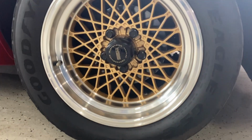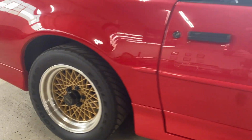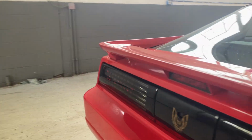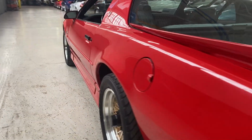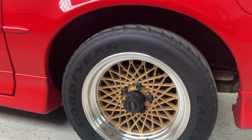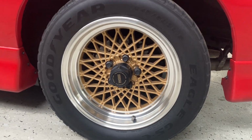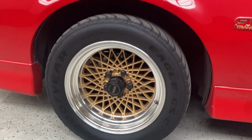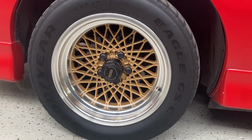Wheels are in excellent shape. They basically look like brand new. There's no curb rash or pitting on any of the wheels. As you can see, they are basically in perfect shape. But once again, like I said, if you're going to do any kind of extensive driving on this car, I would definitely recommend getting a new set of tires on there.